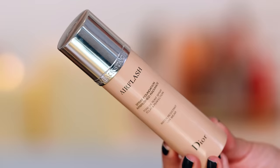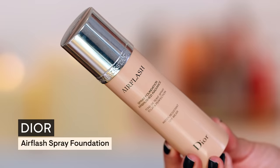Let's leave on a sad note. They discontinued this and I'm still bummed out about it because this used to be my favorite from Dior, but they don't make it anymore. The Air Flash. Oh my gosh. It's almost gone. And I'm trying to preserve it because once it's over, it's over.